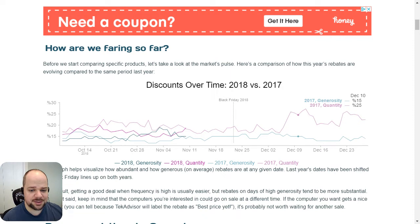It was more generous still than it was at the beginning of December, and you can take a look at how the market went last year up to and even past the Boxing Day sales. That way we can see what we're in for. As you can see, the tendency last year was that Black Friday had a good quantity of rebates, but the rebates themselves weren't that generous. So it makes shopping easier because you have more choices, but the prices you would get were no better than a lot of other parts of the year.